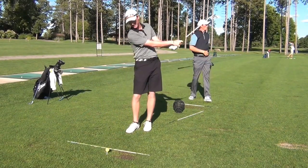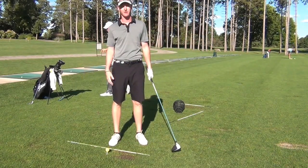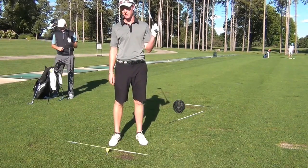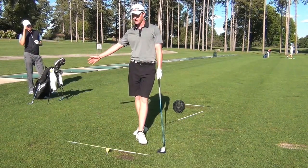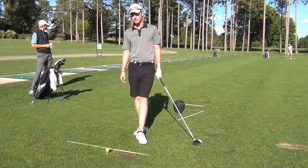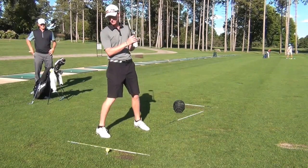Another thing that I think is really important when you're practicing is not to get rapid fire going. That's when you get into some bad practice habits. That's how you get unfocused. So a lot of times I'll get behind the ball, do my pre-shot routine, and get into the shot like I'm hitting it on the course. So I'll do that now.